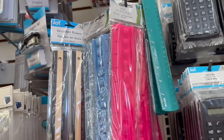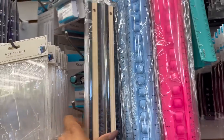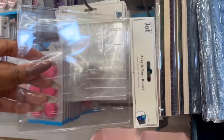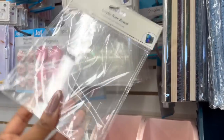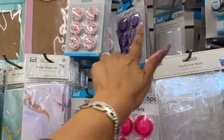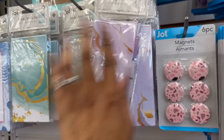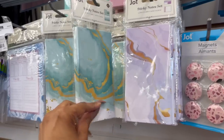These are the Pop Sensory Ruler. They have it in pink and blue. They have a two pack of wooden rulers. This is actually pretty cool too. The acrylic notebook, phone stand, and dry erase board. That's pretty cool. Love that. Of course, the magnets. And then look at these little sticky note set. How pretty is that? They have it in the purple. I love this blue. That's super pretty.